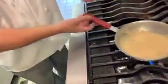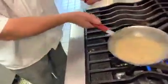What do we have here? This right here, this is a lobster crema. So we're just getting that hot, reducing it, and then here's the blackened fish.